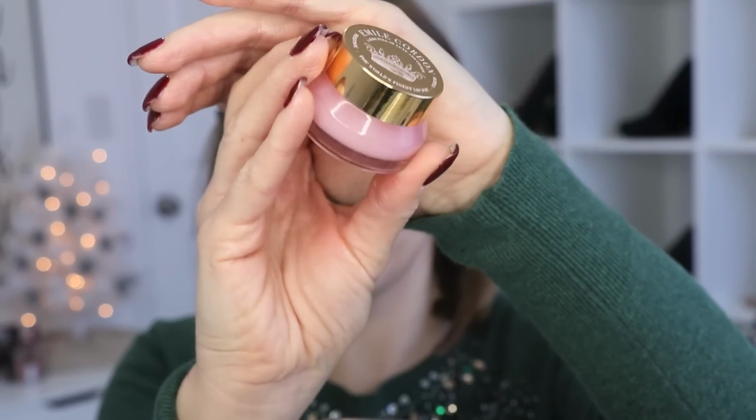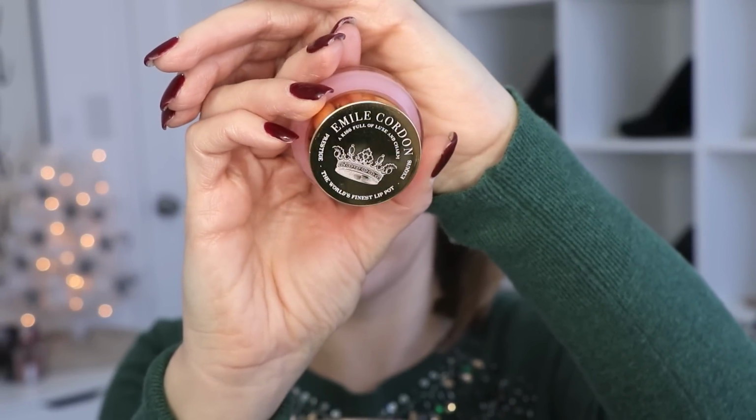And it tastes so good. It smells so good. So yeah, I've been enjoying this so much as a lip moisturizer.